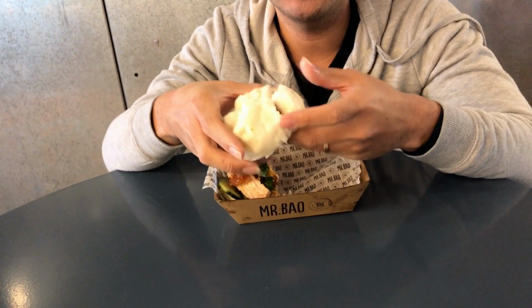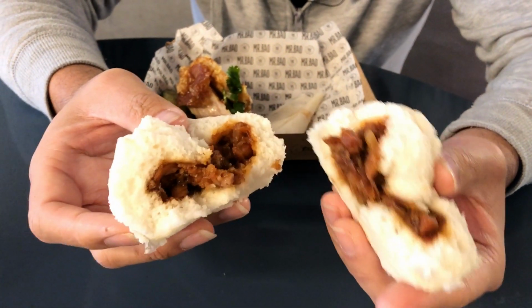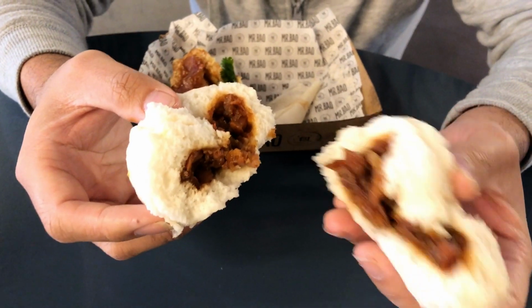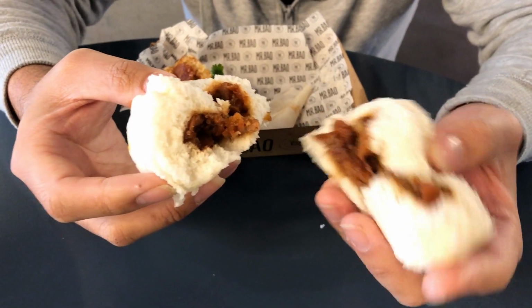Okay, so let's try the traditional one, which is the standard barbecue pork. Let's see from the inside. See, guys? Wow! Looks so yummy, right? It's kind of like a diced pork inside with char siu. Let's try.